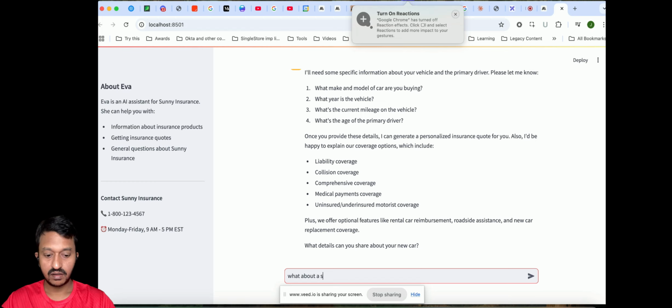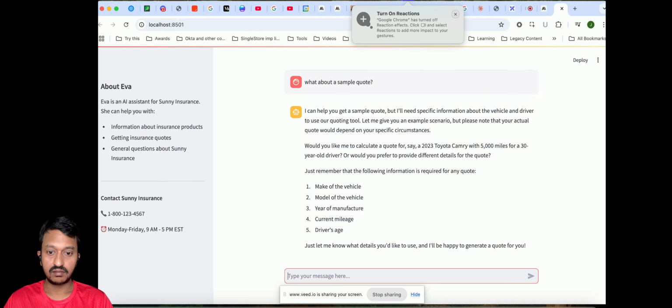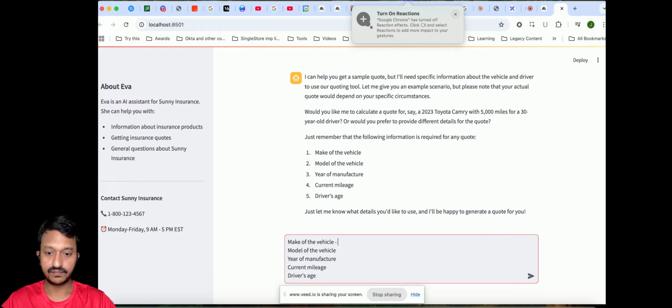What about sample code? Eva is again thinking. So it needs all these things. Just remember that the following information is required for any code. Let me give a proper answer. Just take this. Make of the vehicle 2008. Model name Toyota. Year of manufacture is like 2018. Sorry, 2000. Current mileage, I don't know, I'm going to give like 20. Driver's age 30. Let's see.